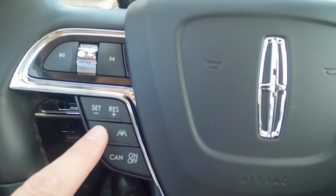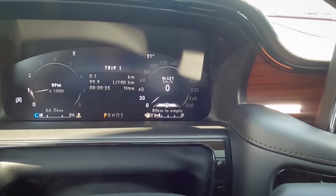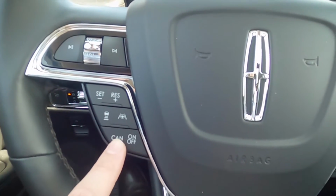We can set our speed and then either increase or decrease 1 kilometer or 1 mile per hour at a time. We've also got the ability to set our distance, and that's going to be the distance between us and the vehicle that's in front of us. So we've got a few different options that are available there. And then we can also cancel out the cruise control system as well.